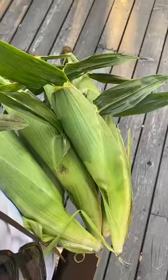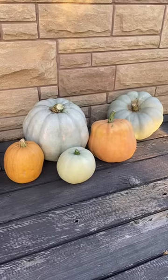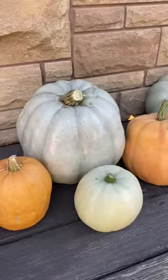And then at the end, we did purchase some fresh corn and some pumpkins as well. We hope you did enjoy the walk around just as much as we did.